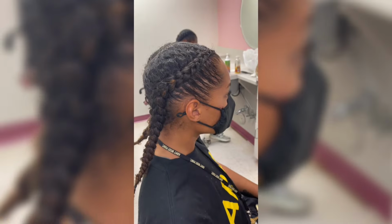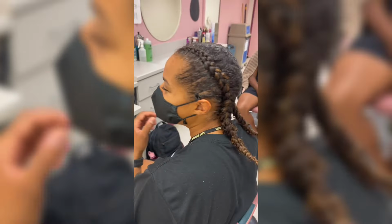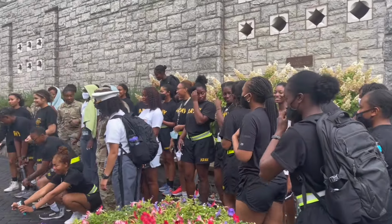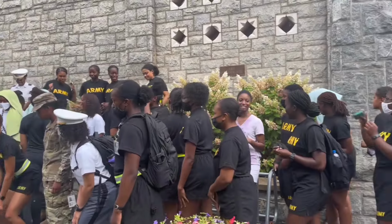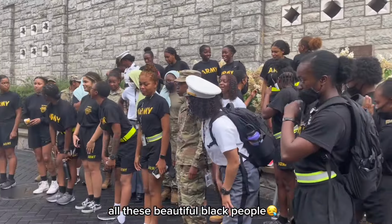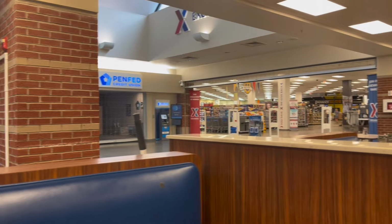I just finished this plebe's hair and her friend's hair, and it looks so good. This is the finished result of the two girls' hair that I did. I had to leave after I finished their hair, but not before taking a picture with my friend Nori, my best friend from high school. She is at the prep school now and came to the perm party, of course, and it was so nice seeing her. I ended the night with Jalen. We went up to the PX and ate some food.